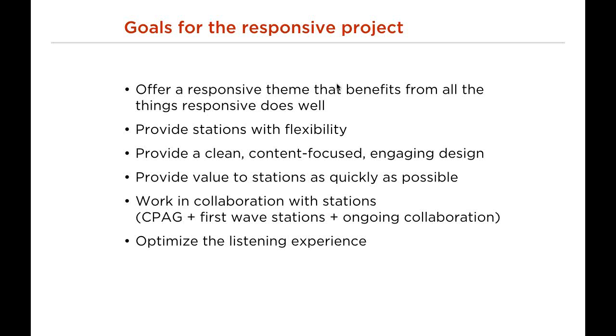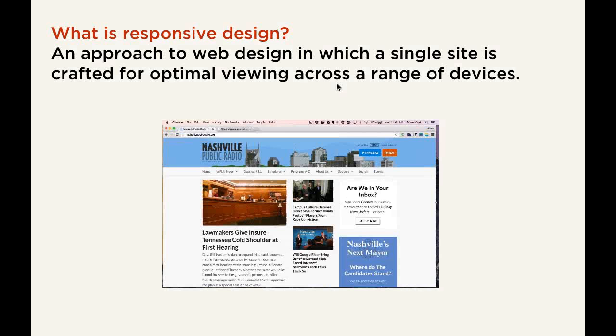And to optimize the listening experience, that is something that's important to us, obviously. I know that in the last webinar we talked about that as being something that would come in January. Obviously, that does not come in January. We'll talk a bit about why and what we're doing about it now as we go through this.